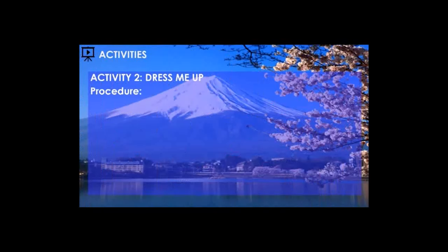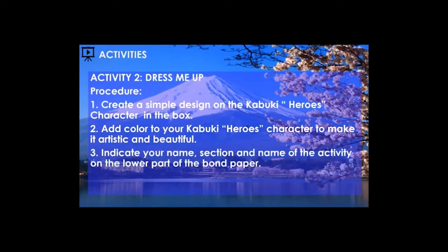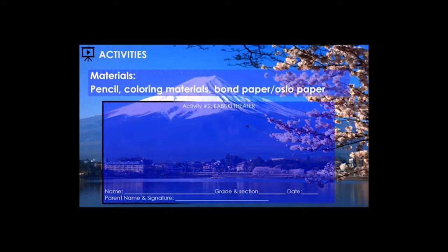Activity 2, Dress Me Up. Procedure: Number 1, create a simple design on the kabuki hero's character in the box. Number 2, add color to your kabuki hero's character to make it artistic and beautiful. And number 3, indicate your name, section, and name of the activity on the lower part of the bond paper. Ask your parents to sign on the lower part of your artwork. Materials: pencil, coloring materials, bond paper, or Oslo paper. The sample worksheet.